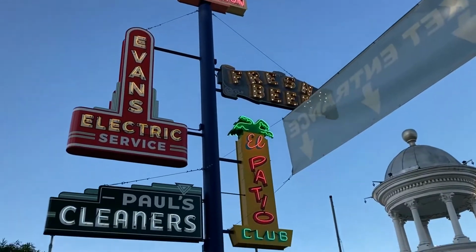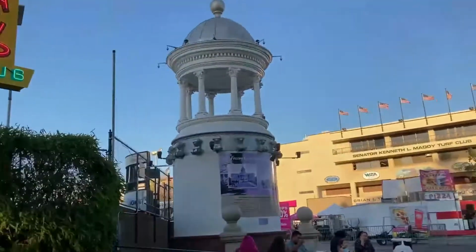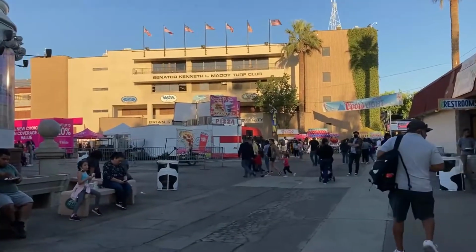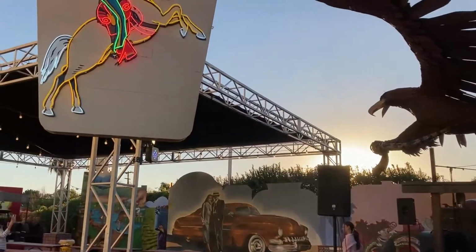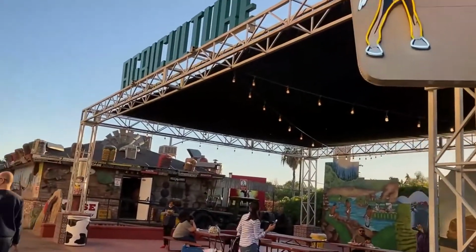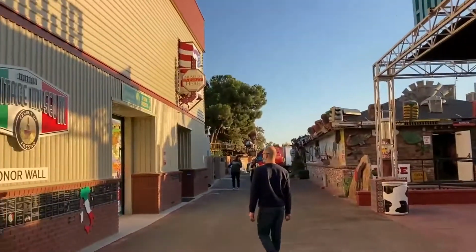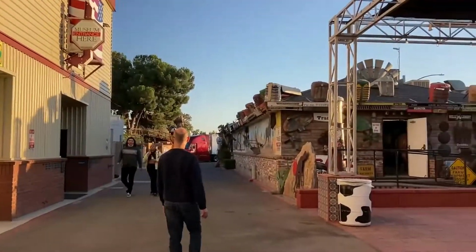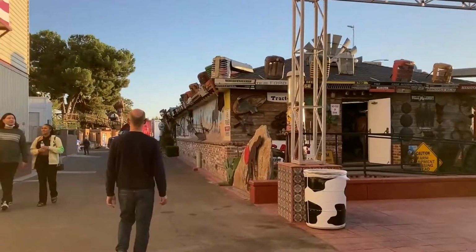We came all the way down. Now we are seeing that area with the neon signs that we saw from up top from like a bird's eye view. So yeah, down here there's the signs and also looks like some kind of stage and also a heritage museum. So it's definitely interesting to have seen it above, and now we're seeing it close up.